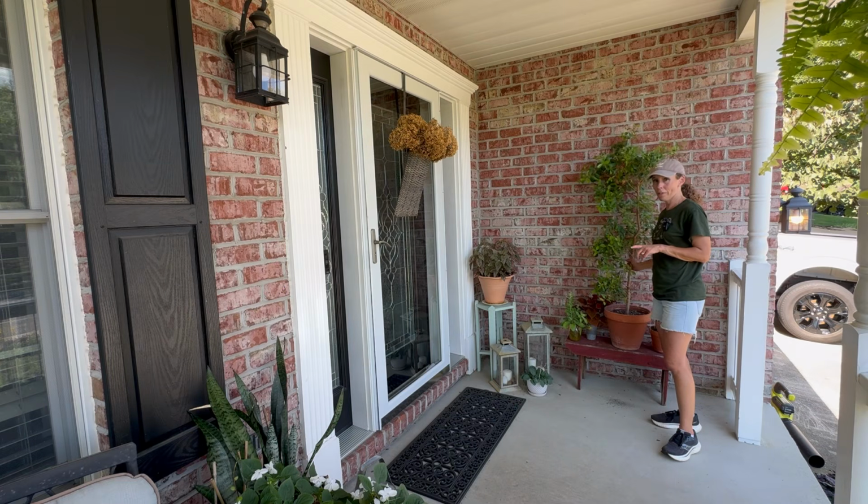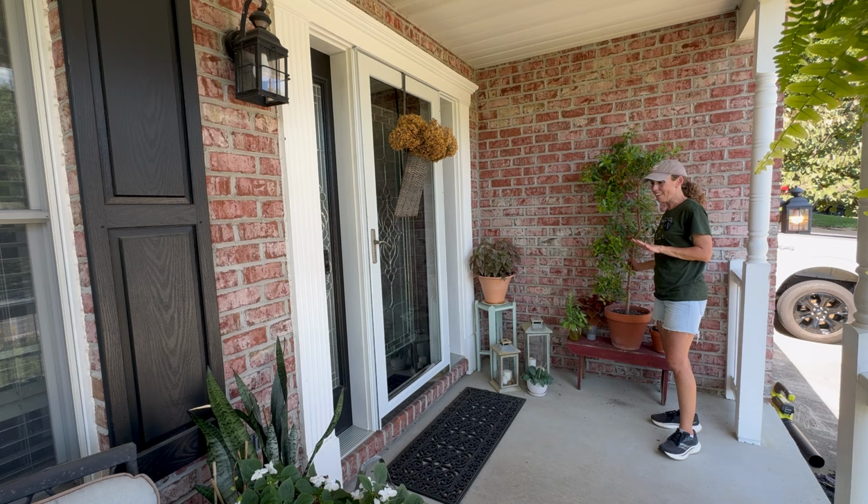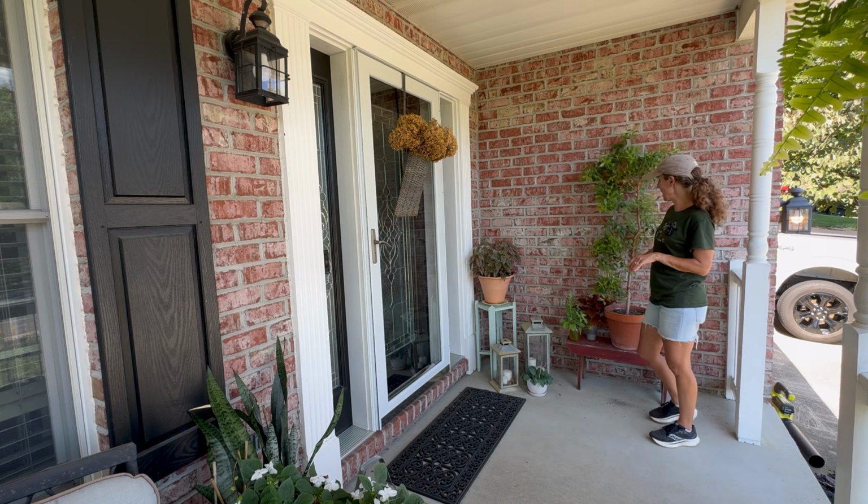My dogs are pawing at the door right here. If you hear something funny, that's probably them wanting to get out.